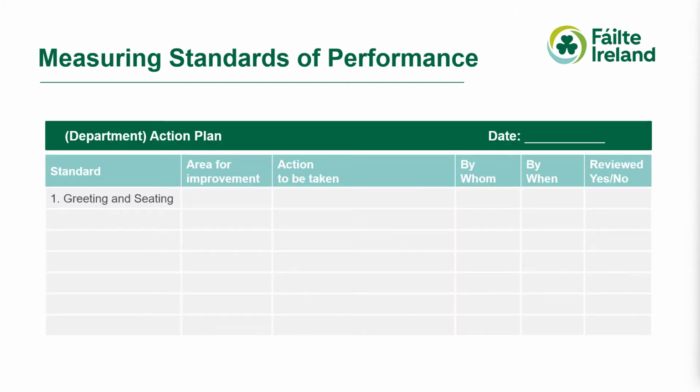Through your implementation and impact measurements, you will have a lot of feedback and data to guide your improvement actions. But unless you have a structured approach to identify and address areas for improvement, you run the risk of not properly addressing them.